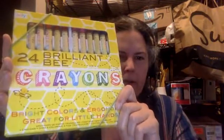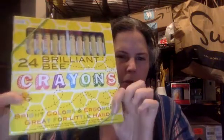Brilliant Bee crayons, bright colors, ergonomic, great for little hands. I haven't tested these before. And that says triangular, so they'll be easier to test. I'm trying to see what else it says. Anyway, so beeswax, added beeswax. I don't know if that means they're all beeswax. It's added beeswax, so that's interesting. Anyway, so we'll see how those test eventually. I have some of the other ones that y'all have mentioned, so stay tuned for that. I don't have anything specific to say. I just wanted to check in and tell you guys that I'm going to focus on getting as much testing done and reported on my blog.